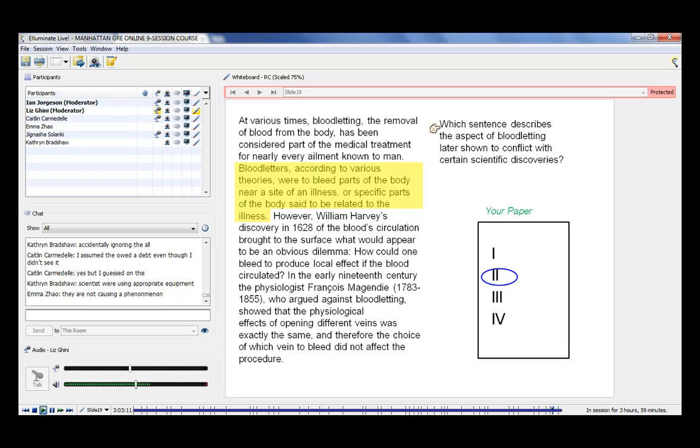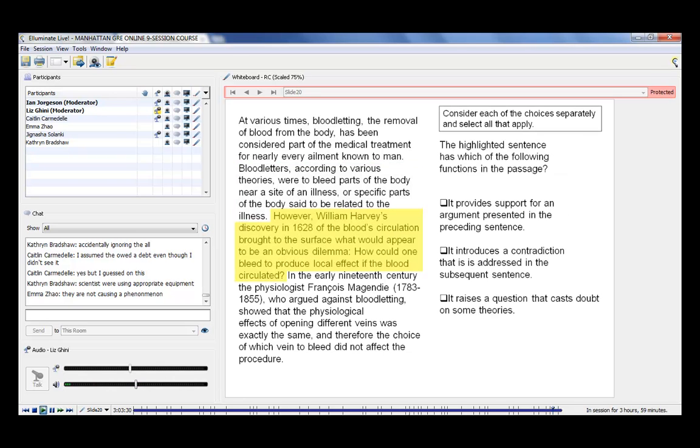So if you're going through, you're answering this question, which sentence describes the aspect of bloodletting later shown to conflict with certain scientific discoveries? All right. Okay, here it is. All right, you would consider all the sentences. Okay, so if you think about this, all right, this is another type of question that you'll see. Consider each of the choices separately and select all that apply. The highlighted sentence has which of the following functions in the passage? Why don't you guys mark up the screen? All right, the highlighted sentence has which of the following functions?